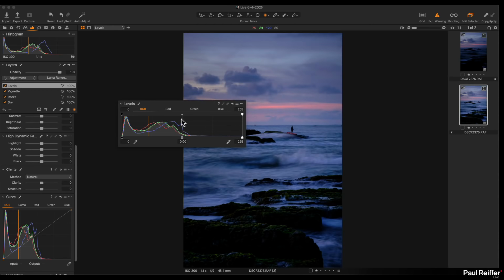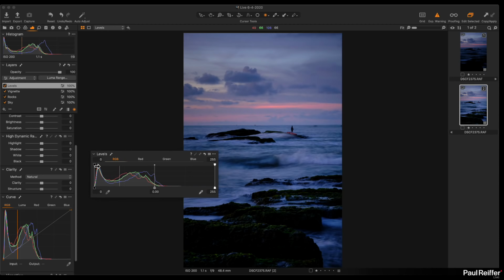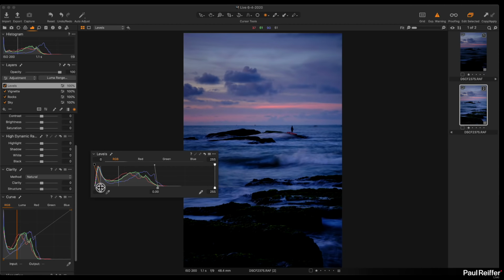Remember that our levels has two different sliders. The top here is our output. So in other words, if you imagine this was a printer and this went from completely black to completely white, this is our output. Whatever I map down here on the histogram is going to be black. Whatever I map down here on the histogram is going to come out white. If I move this into the histogram, then parts of the image that weren't completely black will start being outputted as black. So we'll be able to see that there.